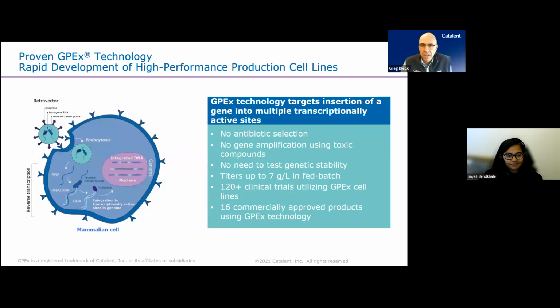The original GPEx technology that's now been around close to 20 years uses replication incompetent retrovectors to insert genes into any mammalian cell line. So predominantly we use CHO cells, Chinese hamster ovary cells, but we have done a number of programs in human cells should that molecule need to be made in human cell lines, and the technology can be easily switched to CHO cells as well as any other mammalian cell line.